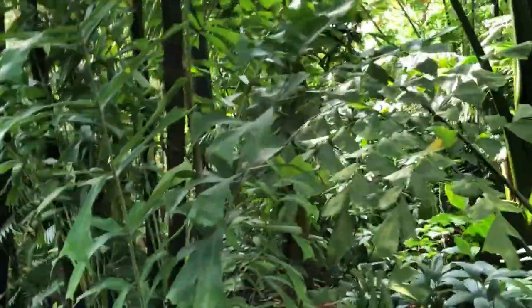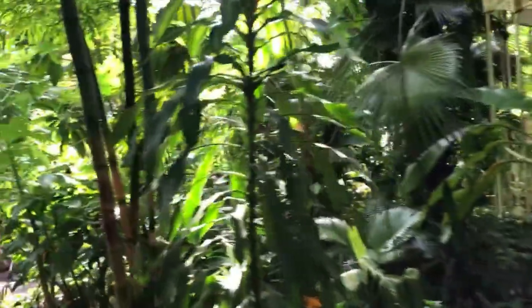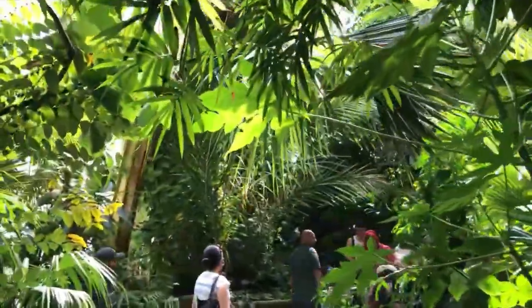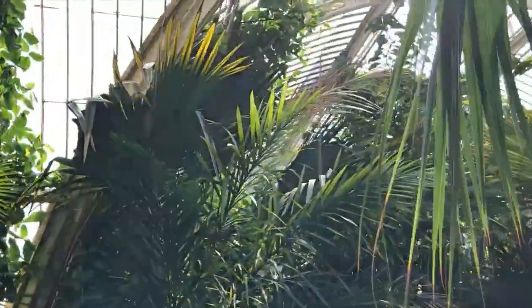I don't know the actual height of the ceilings here, but I do know that several palms and bamboo canes as well over the years have had to be removed. Some before they've broken through the glass, others after breaking through the glass overhead. But quite incredible that they've reached such heights here in the UK.